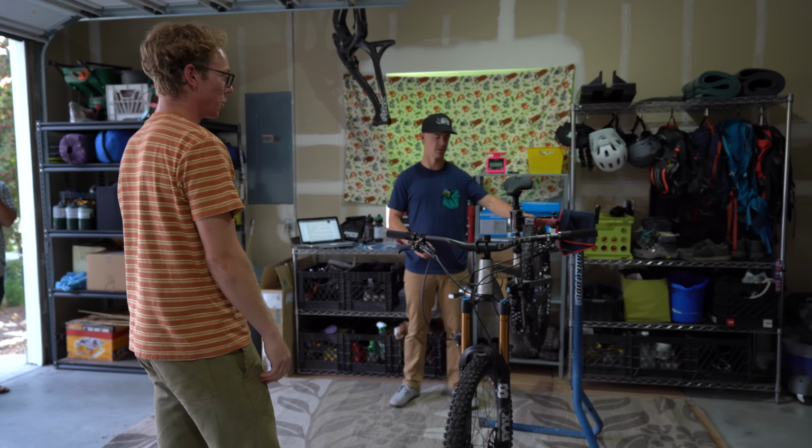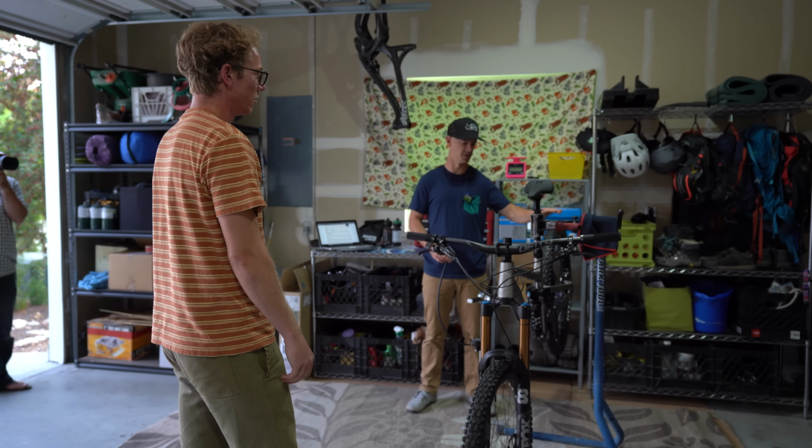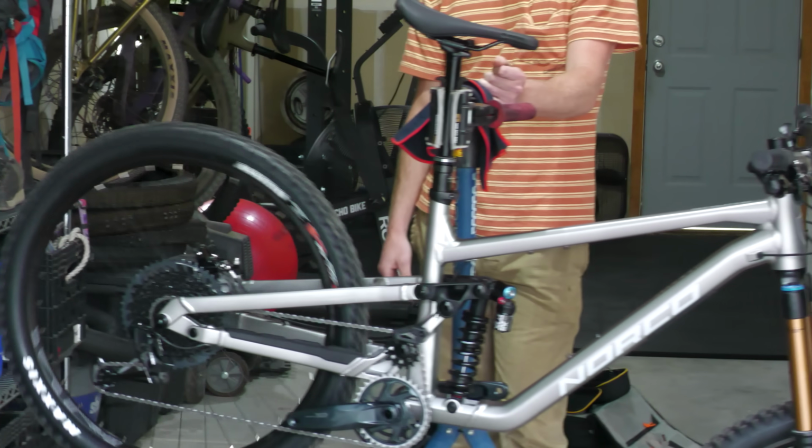Is it Maxx Grip? That's their softest rubber. Okay. So that's usually what's on their DH casing tires. All right, since you were on the Coleman stall, I know it's a downhill bike and you don't pedal that much.